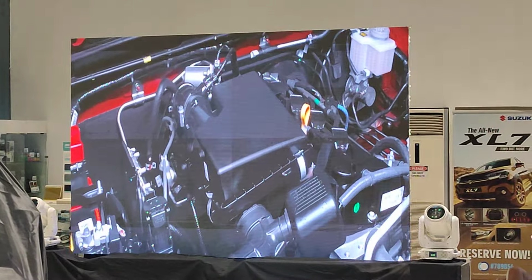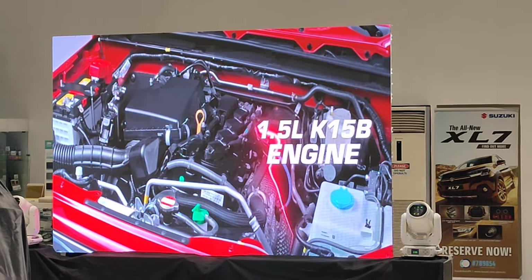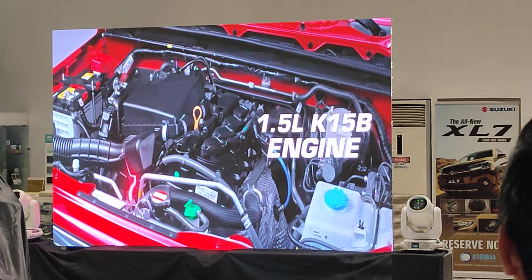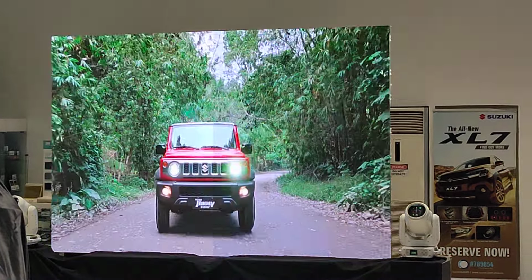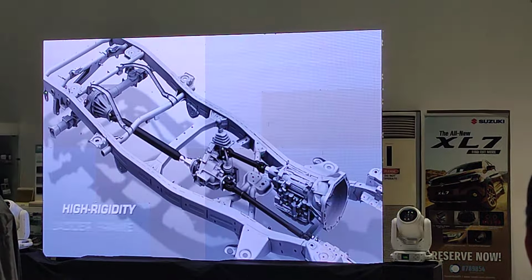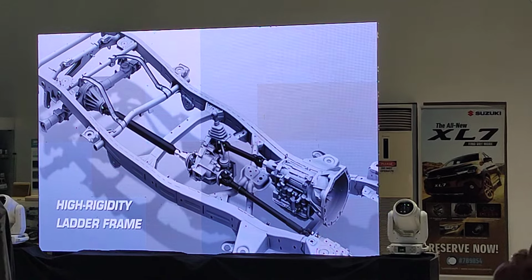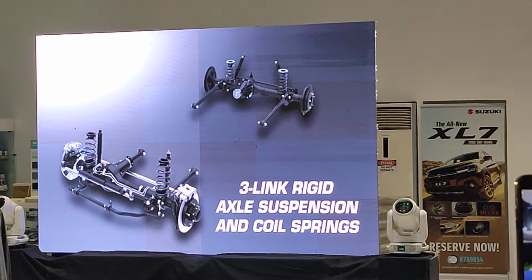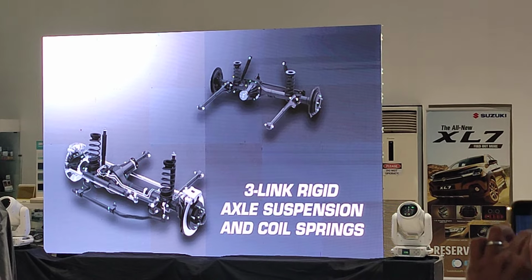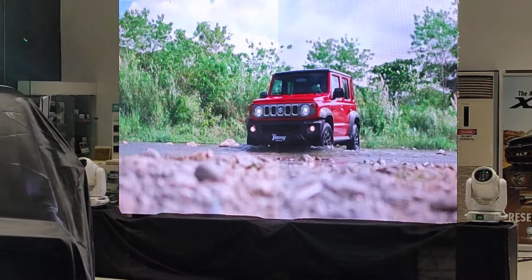It features Suzuki's proven 1.5-liter engine, tuned for high torque, off-road driving, and fuel efficiency. Designed to meet the demands of off-road driving in rough terrain, its high rigidity ladder frame provides a solid foundation for all your adventures. Teamed with rigid front and rear axles, heavy-duty coil springs, and a rugged 3-link design suspension system for excellent road holding and traction.